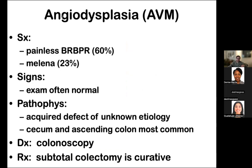You can also get something called an angiodysplasia. This is a patient who's going to show up with painless bright blood per rectum. Their exam is often normal, and it's just an acquired defect, which usually self-resolves, but sometimes requires colonoscopy and then maybe even a subtotal colectomy to be curative. But these patients are going to present with copious amounts of bright red blood per rectum, and it's usually going to be painless, so no pain.